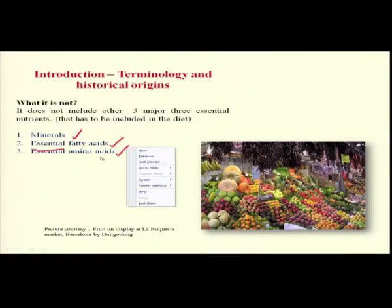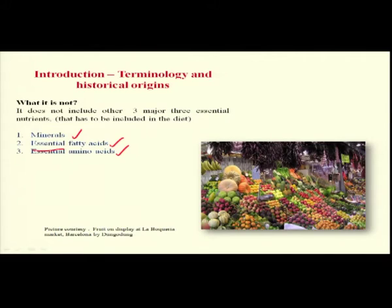And again, we have a list of amino acids which are considered very essential. You have almost 21 amino acids in our body, but among these 21 amino acids, there are some minor quantity of amino acids which our body cannot synthesize. Those amino acids, we are dependent on dietary sources. So they also come under the essential amino acid category. So we have seen now that vitamin is essential for metabolism, vitamins have to be supplemented from dietary sources, and vitamins are organic in nature. But vitamins are not minerals, vitamins are not essential fatty acids, and vitamins are not essential amino acids. So this gives you the key definition of what vitamins are.